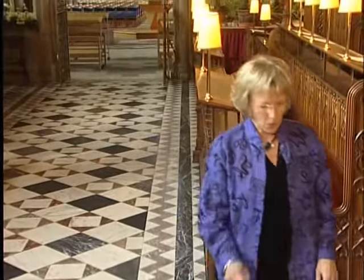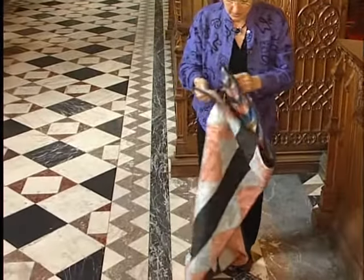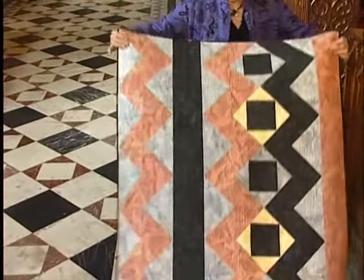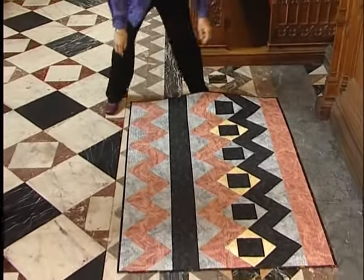I made a quilt that's almost exactly the same. I try to buy a fabric that looks like the tiles. Sometimes I make it, sometimes I don't. But I think I'll show you the quilt and you'll see what you think. I made this one life size, and you can see it pretty well fits.